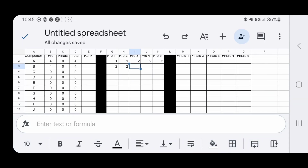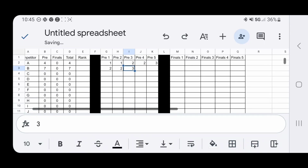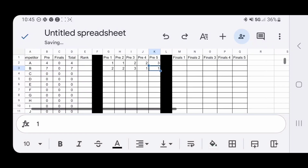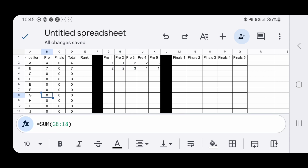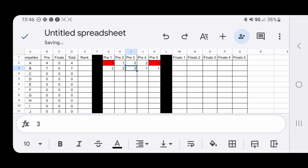But then they gave this person, now we have a 3, here we have a 1, and here we have a 1. Now, my totals are messed up again because my formula is only adding these 3 columns. My formula is not exactly dropping the high and the low, but if you look at just this part, this person would have this score dropped, and they would have this score dropped. This person would have this score dropped, and this score dropped. Now, look at what happens.